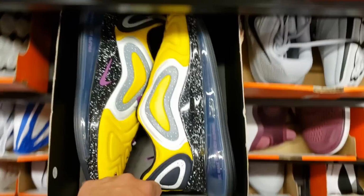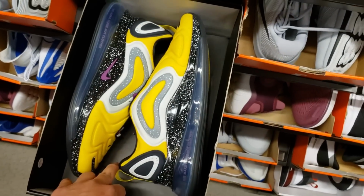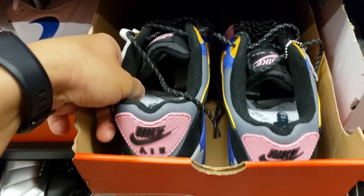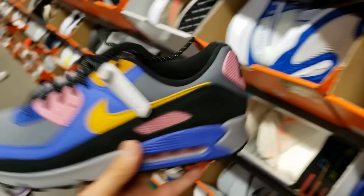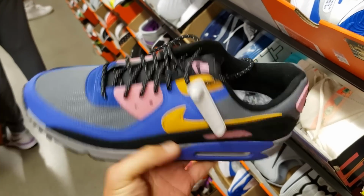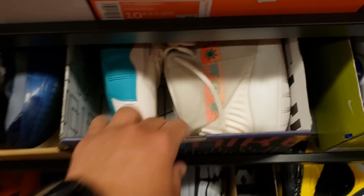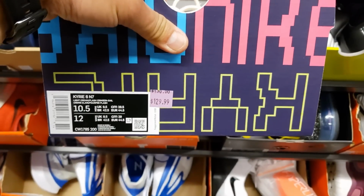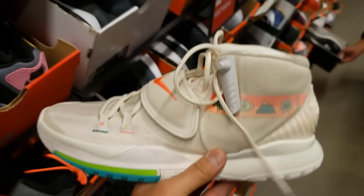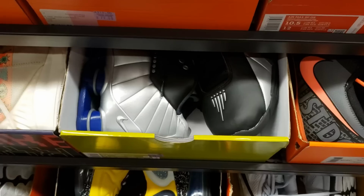We saw these last week, see if they lowered the price. Nope. Air Max 720 Undercovers. Pretty cool colorway. Yeah. Got some Air Max 90s. This is a size 10 and a half. Pretty dope. Not too much in the colors and stuff, but yeah, not bad, not bad. I love the Air Max 90s. Got some of the N7s. 10 and a half. Got the Kyrie 6 N7s. Man, they're getting a lot of stuff returned here. Pretty dope. Pretty good selection, you guys.